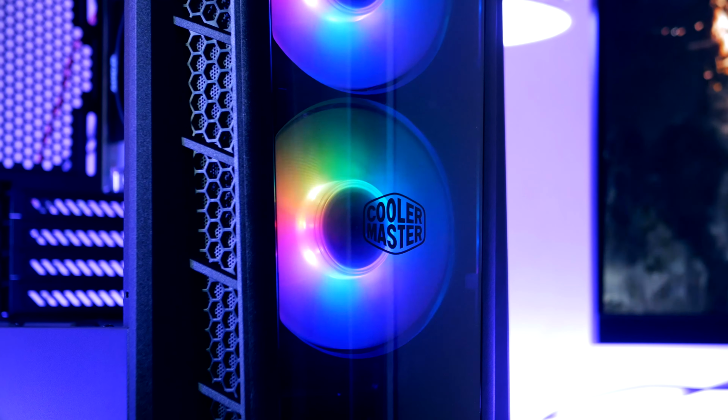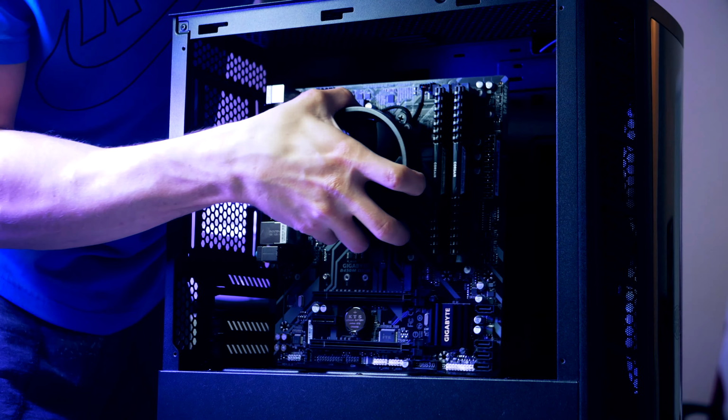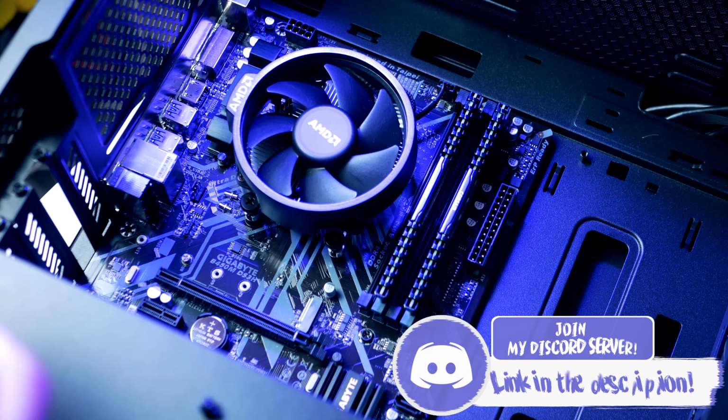So in order to get access to the inside of our chassis, all we need to do is untie these 4 thumb screws that hold the tempered glass in place. Now by having the CPU fan already installed, we can just grab on to the CPU cooler and gently slide the motherboard into place, and this can be done either by having the case standing up or laying down. I actually prefer having it laying down. Now we need to secure the motherboard, and we're using the screws that come provided from Cooler Monster.